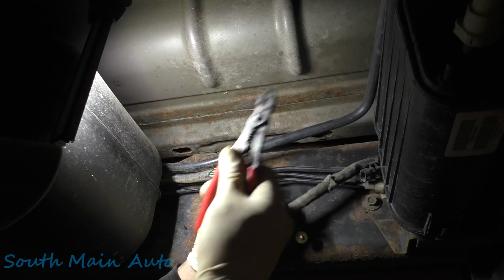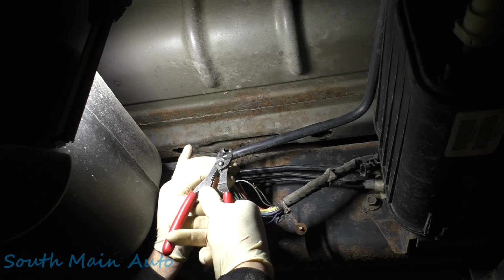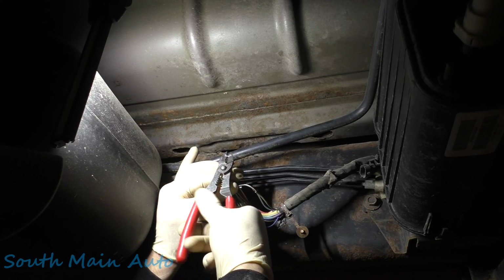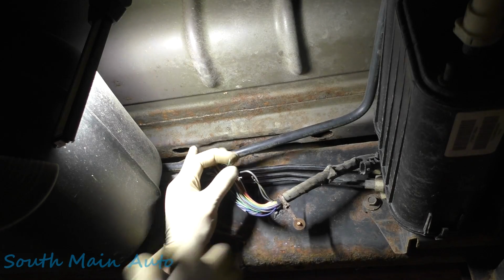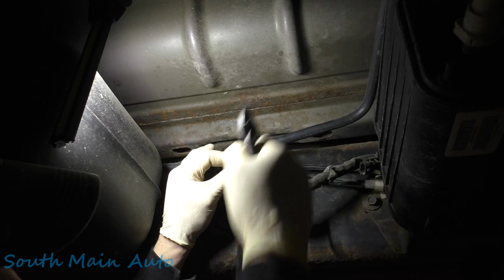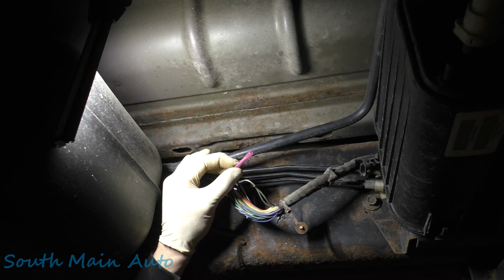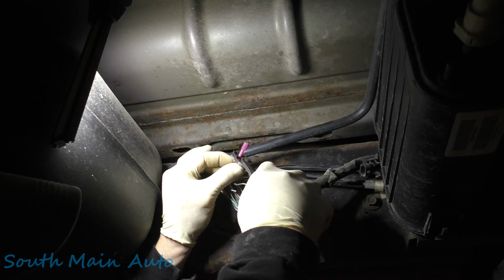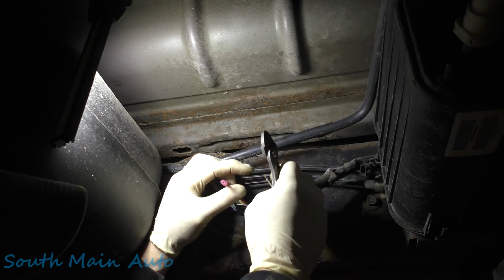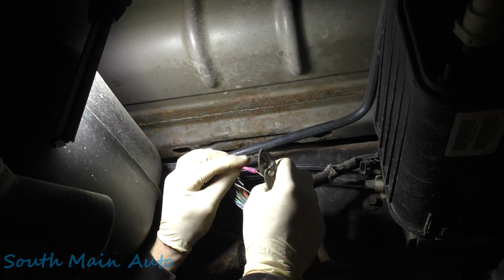So we're going to chop it off, strip them out. Boy, it's not too often we got to make a wire repair right out here in the wild. So that's pretty nice when that happens. We're going to use everybody's favorite crimp and seal connectors, AKA the Comet generators.